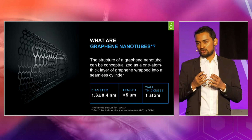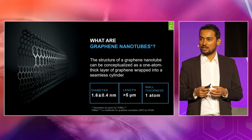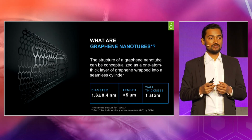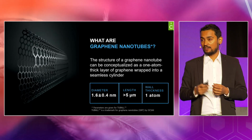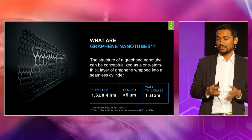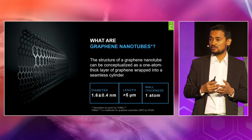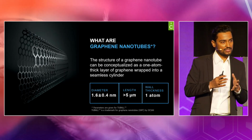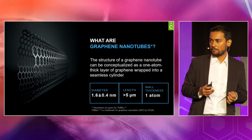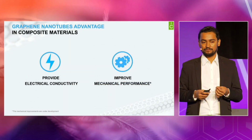This special structure of carbon to carbon bonding results in some exceptional properties for these carbon nanotubes. For example, in tensile direction, they are 100 times stronger than steel. They are almost as conductive as copper, but 20 times lighter than copper. The aspect ratio is 5,000 to 7,000, and sometimes it can go to 10,000 also. So if you take all these properties, you get an additive which you can put in a very, very small quantity, almost in parts per million sometimes, and get these properties inside the polymer matrix.